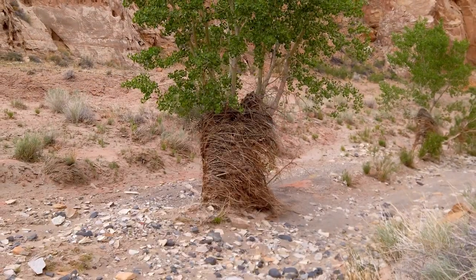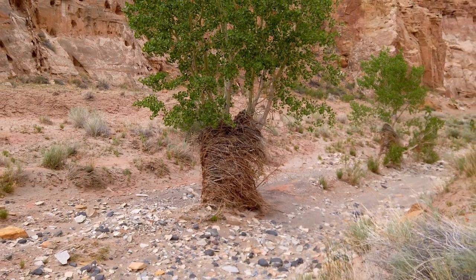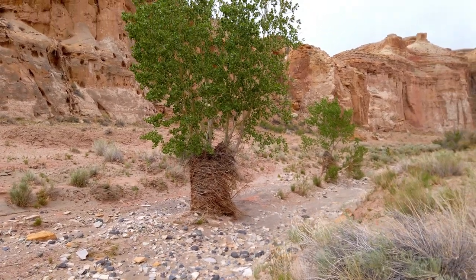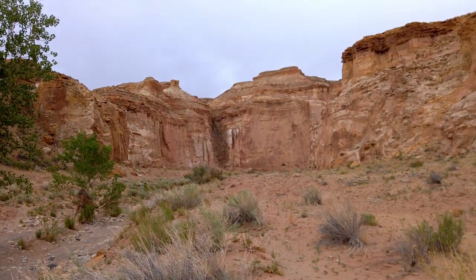So the wash I'm in, Willow Springs Wash, does have a really big catch basin. Even that, it surprises me. That's some serious effects of a flood right there. That much water in this canyon would be quite the sight to see. We're getting near the end of the canyon. It's a pretty nice canyon. I kind of like it.